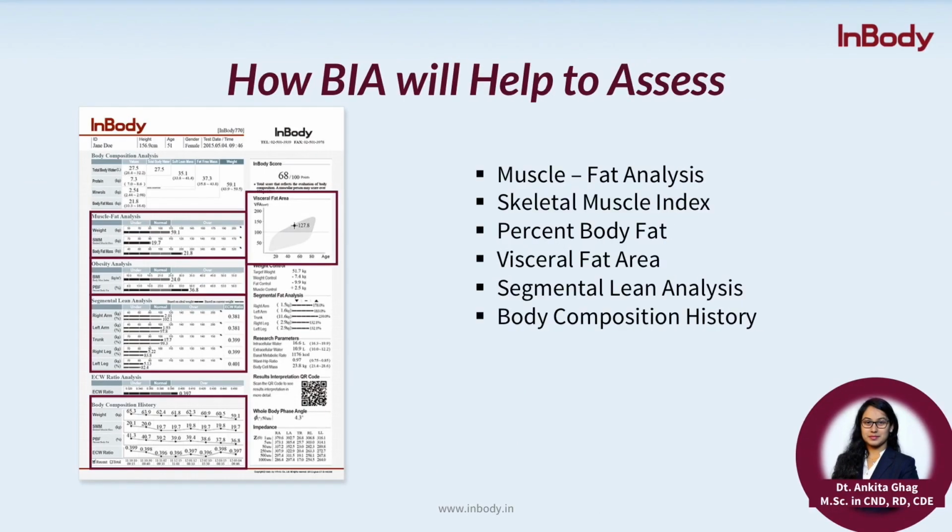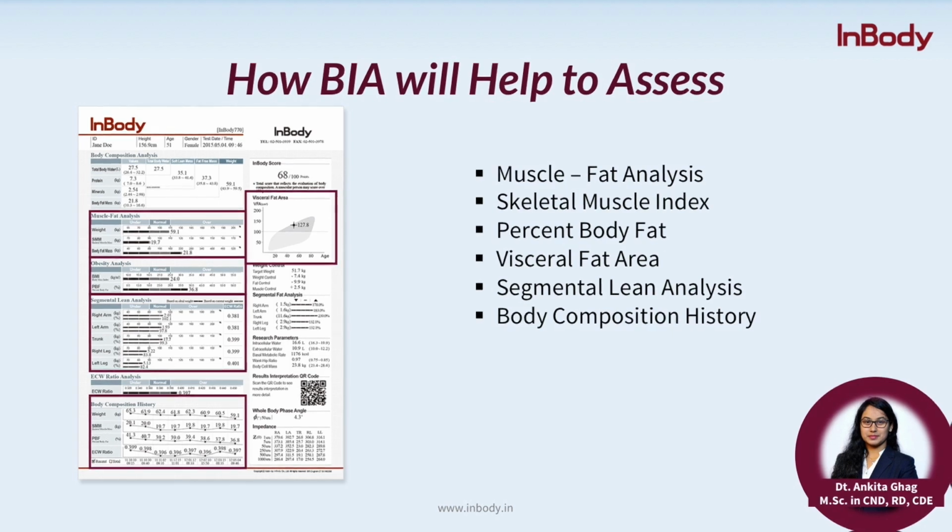Once you do your BIA test, you will get such kind of result sheet. Since the result sheet is having so many parameters, we need to know which are the major parameters which we need to focus. First is muscle fat analysis, second is skeletal muscle index, third is percent body fat, fourth is visceral fat area, fifth is segmental lean analysis, and sixth is body composition history.